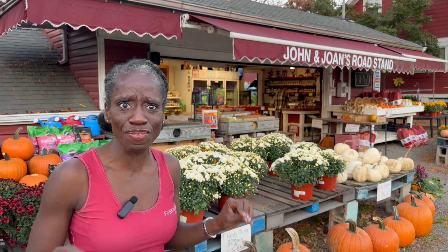And I'm wrapping up fall foods. This is part three, and I am out in John and Jones. It's a cute little stand that's been serving the community, I think, really since 1958.